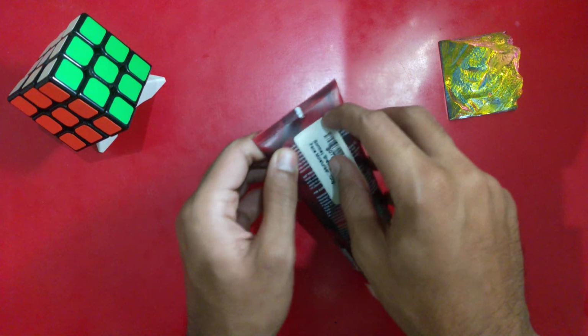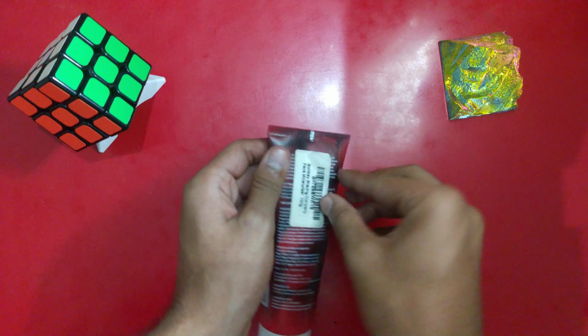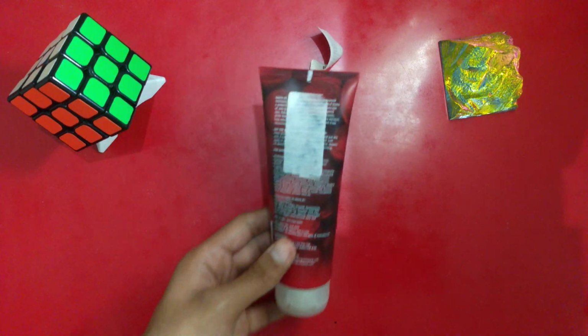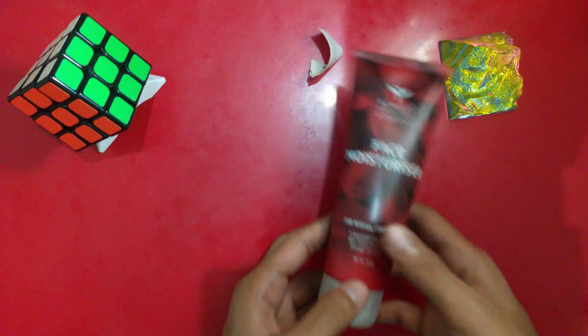Let me just remove this barcode. Oh, no use. At the back you also find some minute details. So let's come to the review.